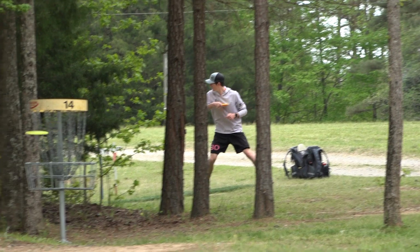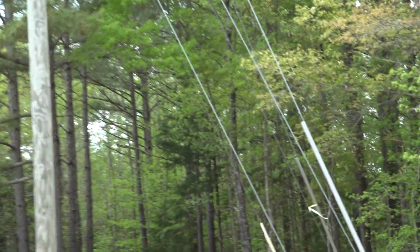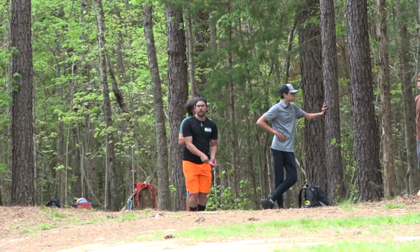Oh my gosh. Whoa. How did that not hit any chains? That was like a foot away from a tree. We thought it was close to going in from back there, but we couldn't tell. It was that close. That's stupid.